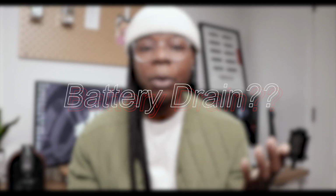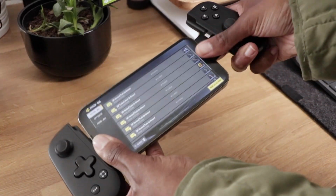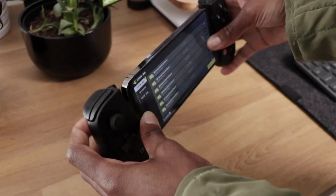A big concern of mine before I went ahead and got the Backbone One controller 2 years ago was, is it going to drain my iPhone battery? Because the charging of the Backbone controller is done via pass-through, meaning that the controller is powered by your iPhone. So you are going to be using a little bit more of your power from your iPhone, but it is not significant at all, you guys.